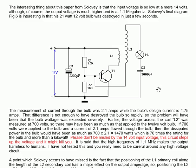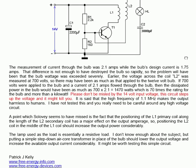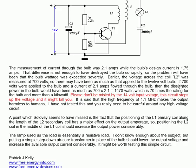If 700 volts are applied to the bulb and a current of 2.1 amps flowed through the bulb, then the dissipated power in the bulb would have been as much as 700 times 2.1, which is 1,470 watts, which is 70 times the rating for the bulb, and it's more than 1 kilowatt. Please don't be misled by the 14 volt input voltage, as this circuit steps up the voltage and it might kill you. It's said that the high frequency of 1.1 megahertz makes the output harmless to humans. I have not tested this, and you really need to be careful around any high voltage circuit.